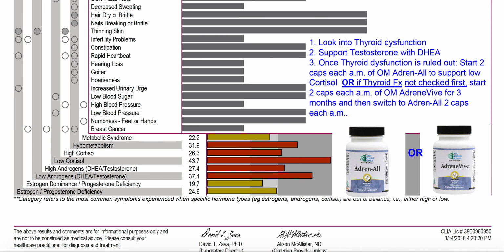Now, let's take a look a little bit more at your cortisol, these low cortisol symptoms, and why I am recommending one or the other of these products. First of all, let's talk about the metabolism. That is in your top 3 complaints, and you never want to treat a low thyroid before you get your adrenal glands stronger.